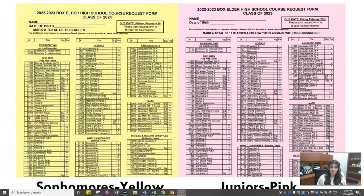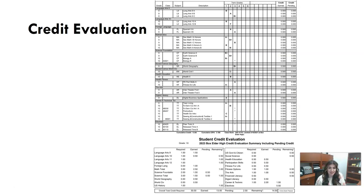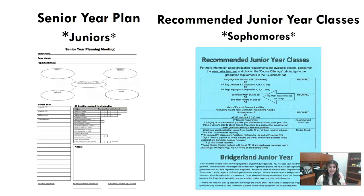So sophomores, you will be filling out the yellow form, and juniors, yours will be pink. This green paper in your packet has instructions and resources for you to fill out your forms correctly. You'll have a credit eval, which has all the classes that you've taken up to this point so that you know what classes you need towards graduation.